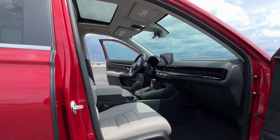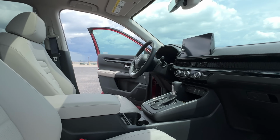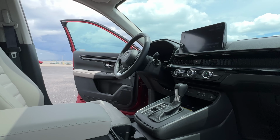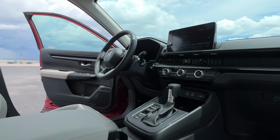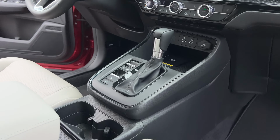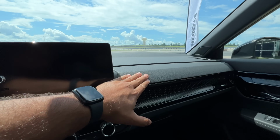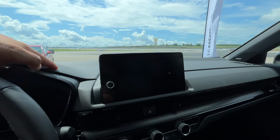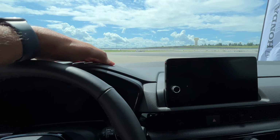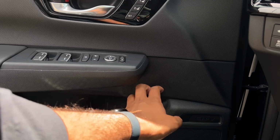Now let's check out the front seats where you, as a driver, will be spending most of your time. If you're familiar with the interior of the new Civic and HR-V, then the interior of the new CR-V will be pretty familiar. Honda is going for a simple and clean layout for their new interior design, and I really like it. Quality-wise, there's a solid use of soft touch materials on the dash, on the door panels, basically everything that is within reach or at eye level. You do have some hard plastic in the lower areas, but that's expected in this segment.